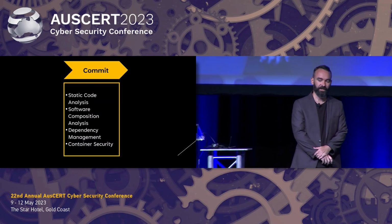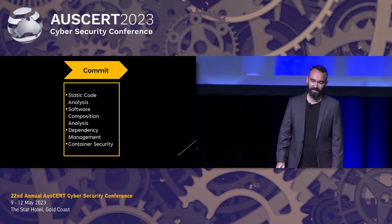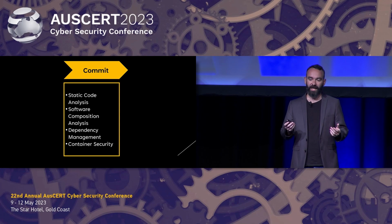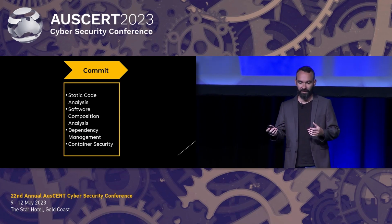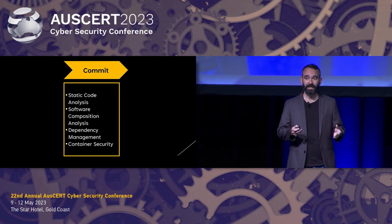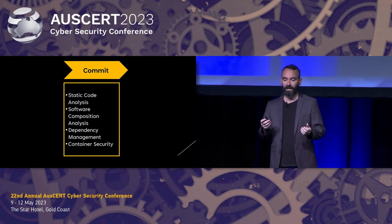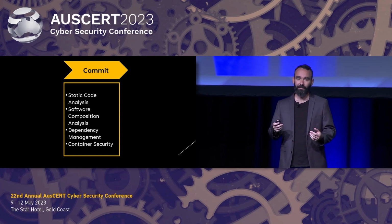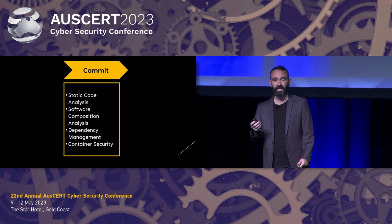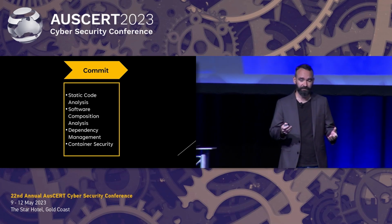This moves me to the commit stage. The commit stage is the stage at which your DevOps engineer has committed the code into the version control product. This is where you can be looking at your static code analysis, and I'll talk about this in a little bit, but usually implementing static code analysis is really hard, and there are a few reasons for that. Sometimes it's really hard to find the individuals that understand how to implement these tools, and at other times, the code you're using could be fairly niche, and there may not be a big variety of tools for you to pick from.